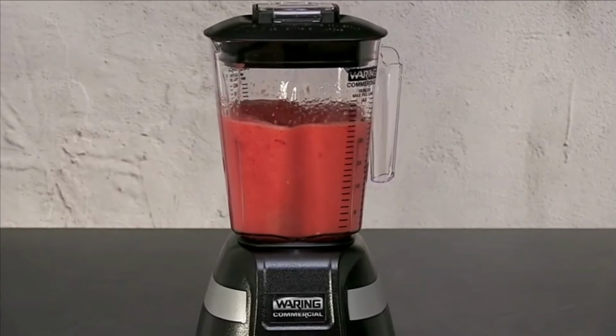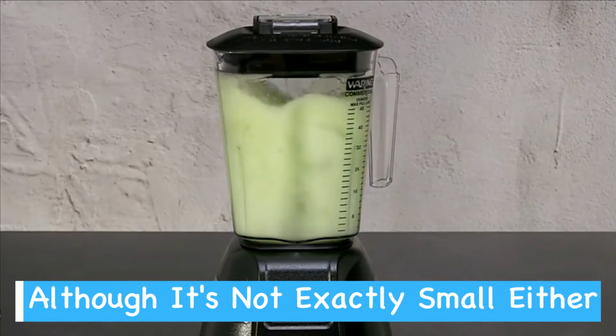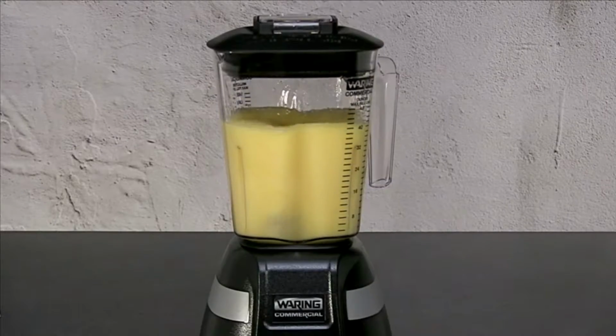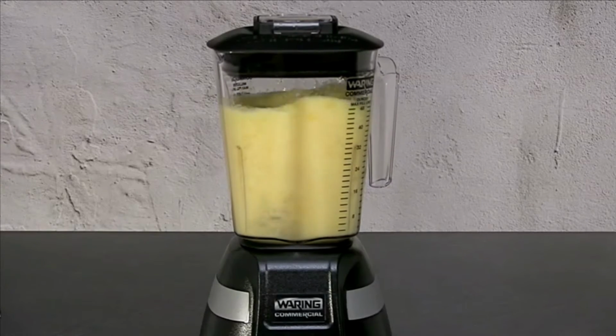Also, while size does matter in the world of blending, the 48-ounce jar of this hefty blender might fall short for those hosting bigger gatherings. Think of it as a trade-off for its countertop-friendly footprint. And if peace and quiet are non-negotiable in your kitchen, this might not be your soulmate of a blender. It's not overly loud, but let's just say it makes its presence known.